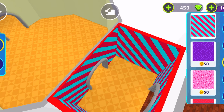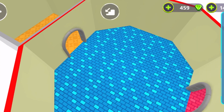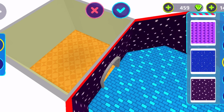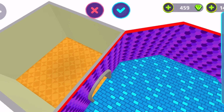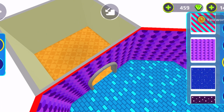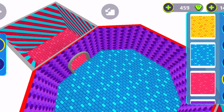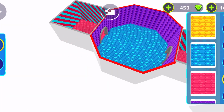We got this floor. You guys' room. I'm just gonna put any color, you know what I'm saying? Put that, no, here. No. Yes. Boom. Now this is epic, guys. We finished doing all of the stuff.